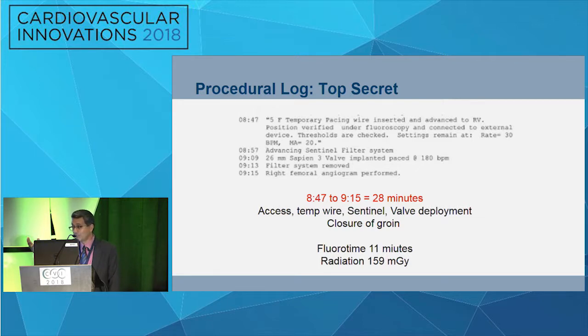Planning is everything. People ask me to show them a difficult case. There's no difficult case, because if you had a difficult case, you plan differently so that it doesn't become difficult. That is the beauty of TAVR.